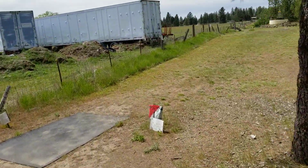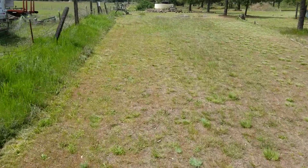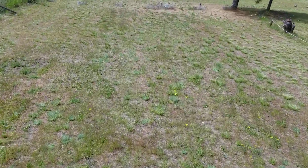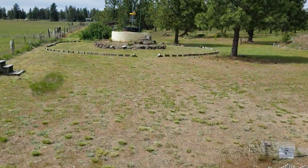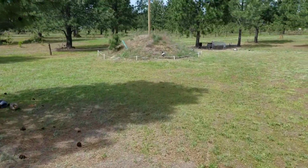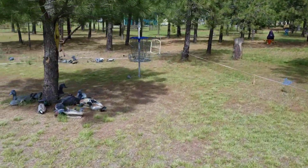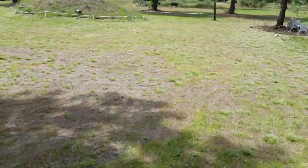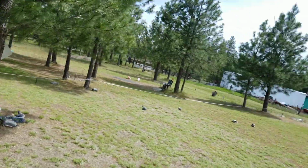Now the alternate hole for Stimpi Stupa is 17. Now you can go past these little fences and stay in bounds. But if you land in the island, now it's a pond and you're out of bounds. This is all safe. That's out of bounds. And the basket is tucked way over here in the corner today. This is a new position. Just trying it out. Okay.